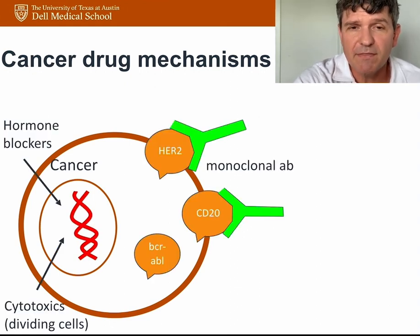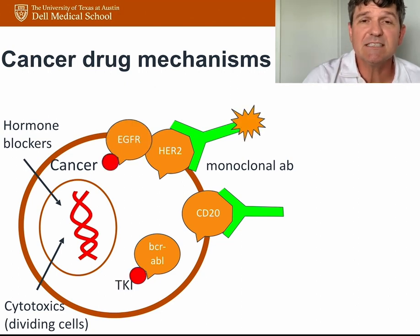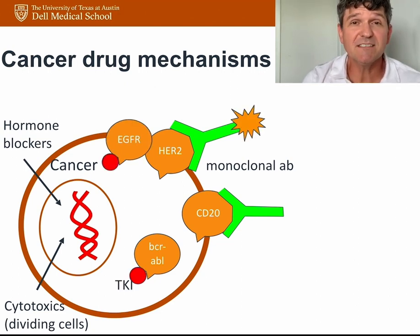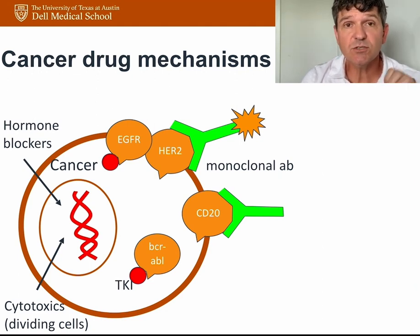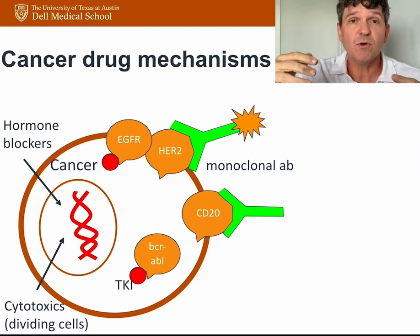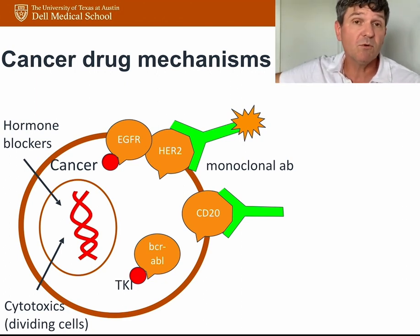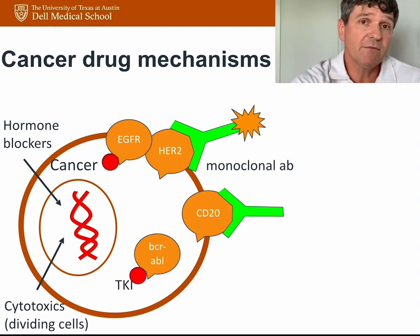Now, if you wanted to make that monoclonal antibody more effective, what you can do is stick a cytotoxic chemotherapy onto that. This is called an antibody drug conjugate. So if you take trastuzumab and you put a really powerful cytotoxic on that, you create an antibody drug conjugate. One of the most common ones used these days is called trastuzumab deruxtecan, but there's lots of these classes of antibody drug conjugates you have to know about if you're an oncologist.